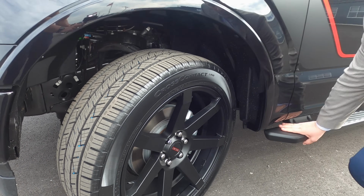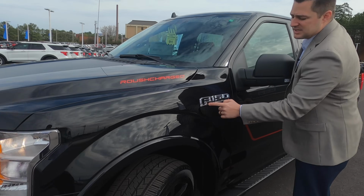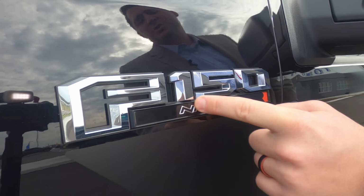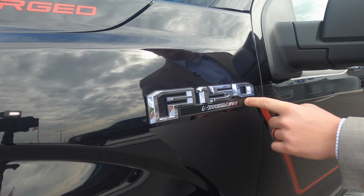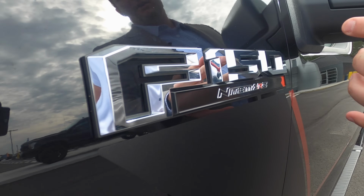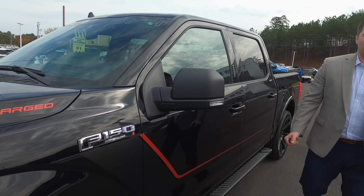So the rest of the aesthetics that they've done to the truck, they've also rebranded the XLT. They took the XLT off of the F-150 and they put this Roush Nitemare logo, which I think looks fantastic. One gripe is I wish they would have gone with an XLT black appearance package, so that way this F-150 was blacked out, but they didn't ask my opinion, so you know, there you go, roll tide.